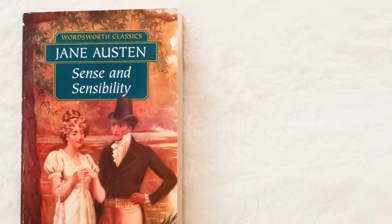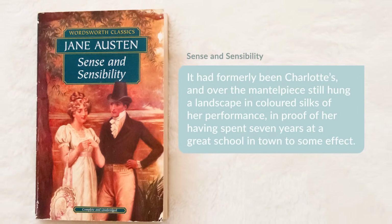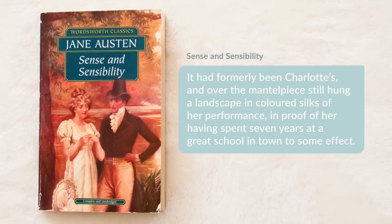But all women needed to know how to sew, and we actually see this in Sense and Sensibility when it talks about the character Charlotte. It says that over the mantelpiece of Charlotte's room hung a landscape in colored silks of her performance, and proof of her having spent 7 years at a great school in town to some effect. So she went to a great school in town, and what did she have to show for it? She could do a landscape in colored silks. So very womanly and accomplished there.